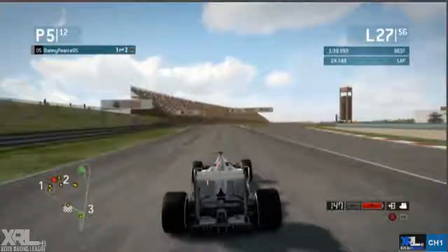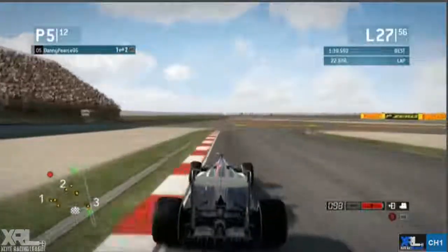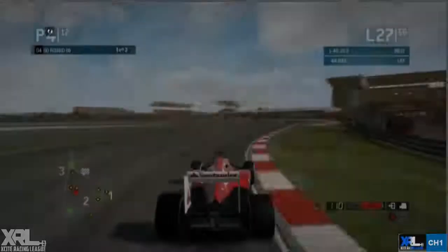Just a brief update from the race, viewers, our new leader now is Jambo, who's been chased very quickly by XRL Lightning through turns 9 and 10. XRL Lightning's got much better drive.